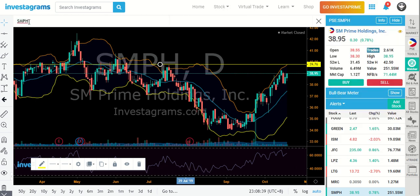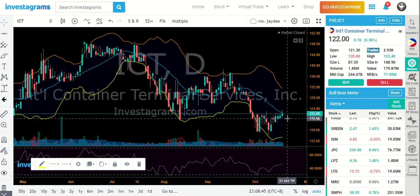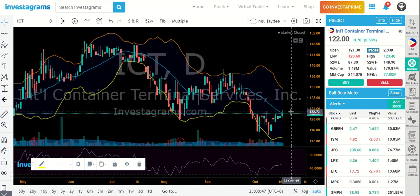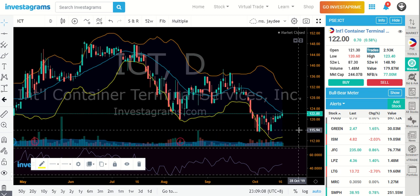Next one, ICT. For ICT, it's a wait and see game, okay? So by tomorrow, for example, the price starts above the 122 level and most of the action happens on the upside, then go. You may get in. Otherwise, if there's some price rejection, probably it starts at the same price and most of the action happens on the downside, then chances are it will continue to go down. So those are your two conditions.